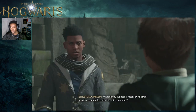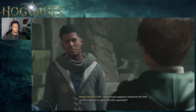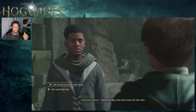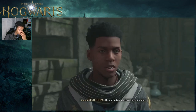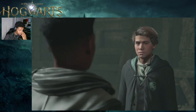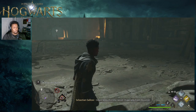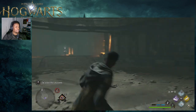We've really found it. What do you suppose is meant by the dark sacrifice required to realize the relic's potential? I have no idea. But we're here for the relic. We should leave the relic alone, bro. Because, dude, you have to sacrifice yourself. The note advises to leave the relic alone. I assure you, we were meant to find this. For Anne's sake, I'm taking it. Let's get to Feldcroft. I must keep this relic secret, especially from my uncle. Oh, look who it is. Ominous.